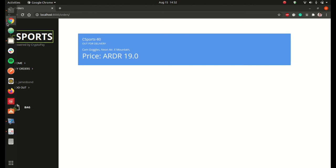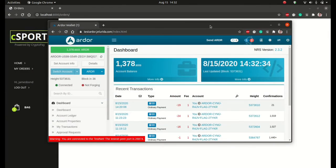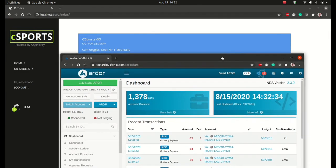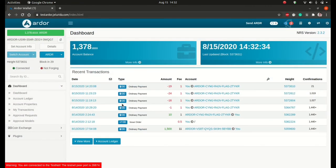You can just head on to your wallet too, and you just spent $19. I mean 19 dollars to pay for your e-commerce purchase, and it's been deducted successfully from your account. All right, cool. And going over it again.